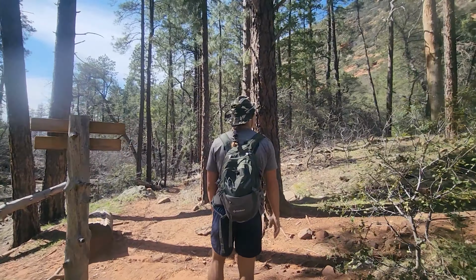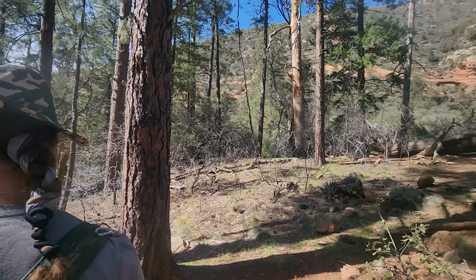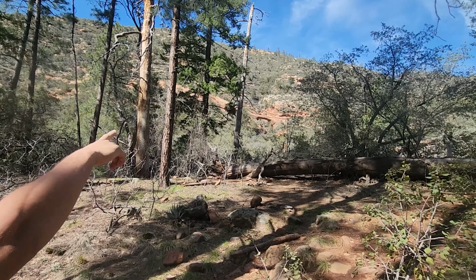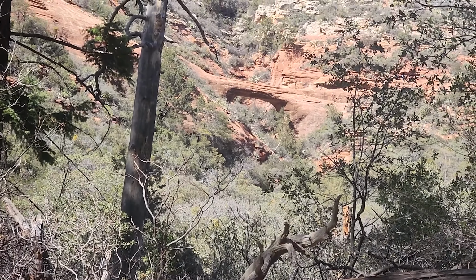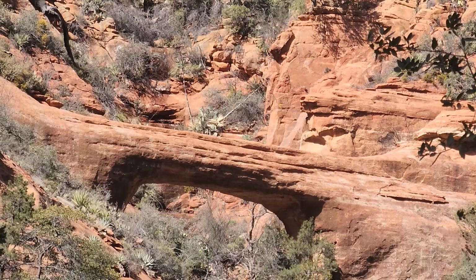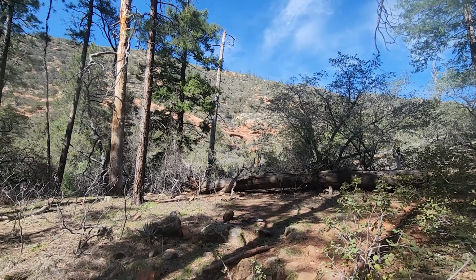Nice. You can see. Oh yeah, perfect. Can you get another point in? Because that's the arch. Lovely. There's even people up there. Oh yeah. Oh, I do remember. It was sketchy. There it is. I do remember. Just a short uphill, folks.